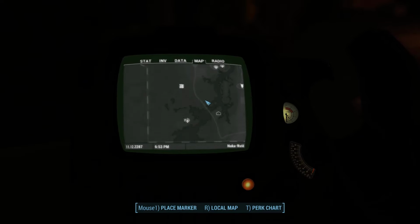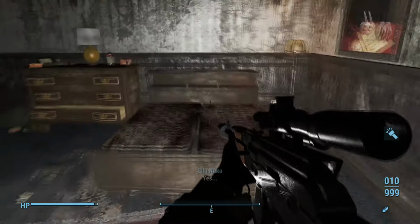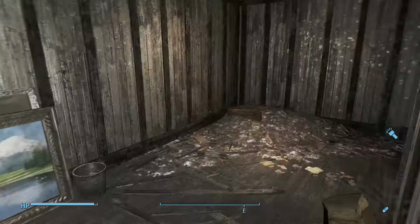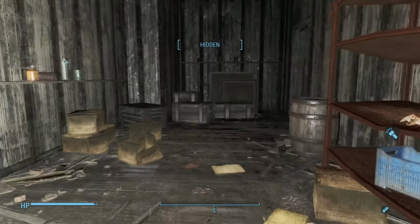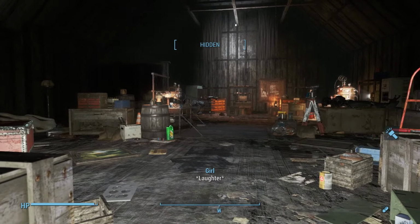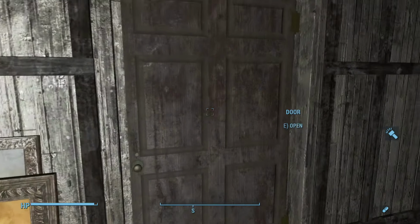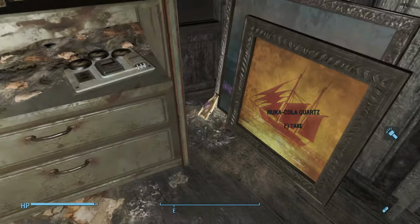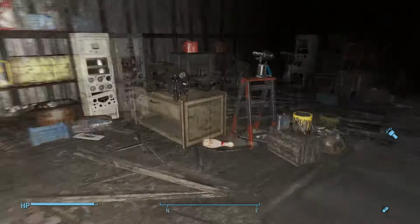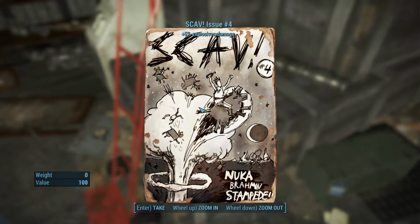The fourth issue of Scav Magazine is in the Grandchester Mystery Mansion. It's inside of the attic. I'll show you the way. Yes.